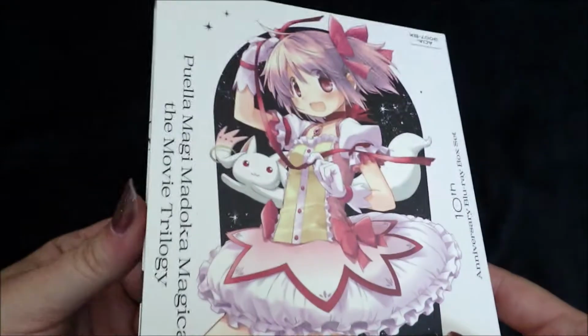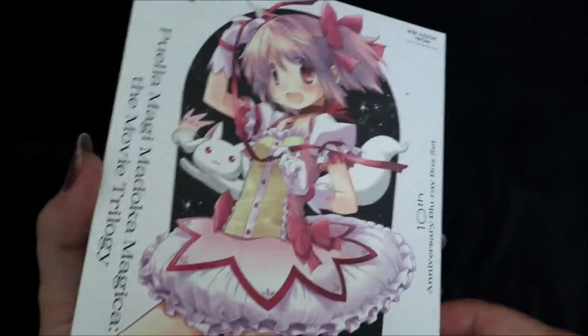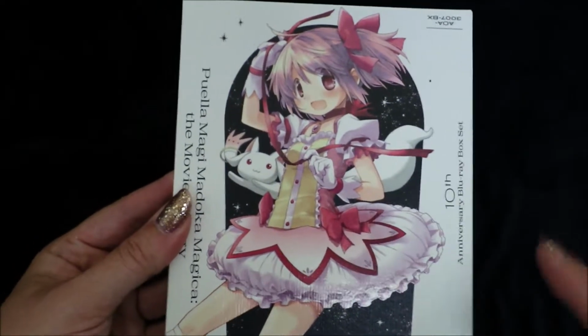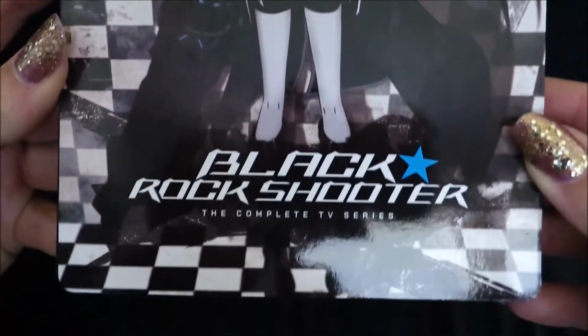And if you haven't seen the movies and you don't care to watch the entire series, pick up this set because this is a great way to get into one of the most interesting magical girl shows that you can get in anime. Next up, we have the Blackrock Shooter Complete TV series.